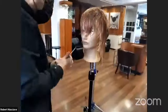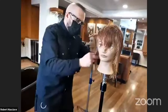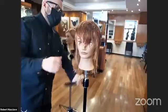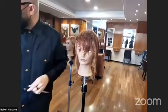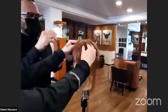So we've got something going on there. It's pretty cool. Now this haircut, I think we need to evolve when it's dry as well. I just want to see whether we want to shift a bit more to the top. What do you think?